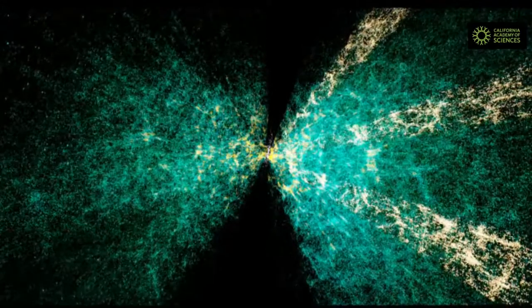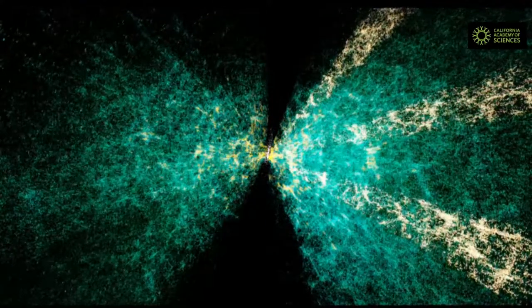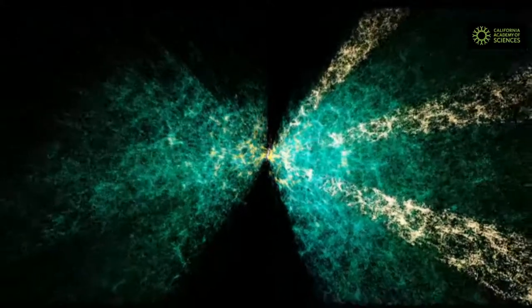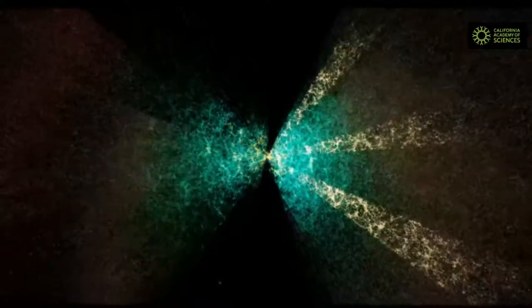So there are even more galaxies to see and map in those directions, but this is what we've seen so far. Now, if we go a little bit farther, we're going to start to see some of the earliest objects in our universe. They're quasars, the bright cores of some of the first ever galaxies. And you're going to see them in these red dots here.